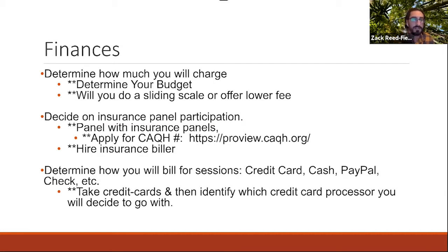Part of developing your practice is determining what your finances are going to be. So part of that is how much you're going to charge. There's a lot of different resources on the internet around what to charge in your area, what's appropriate, what seems to be low, what seems to be high. I think what's important is as you're developing your practice, looking at office spaces, technology, all that, you start to get an idea of what a budget is.